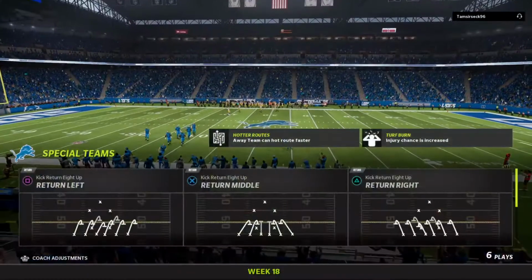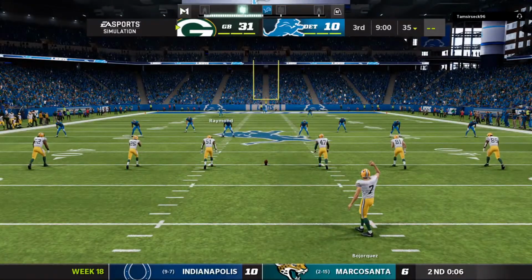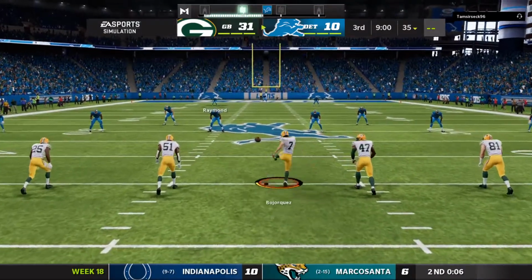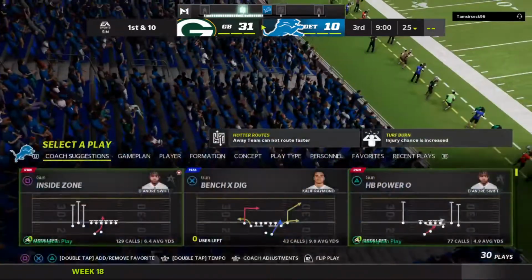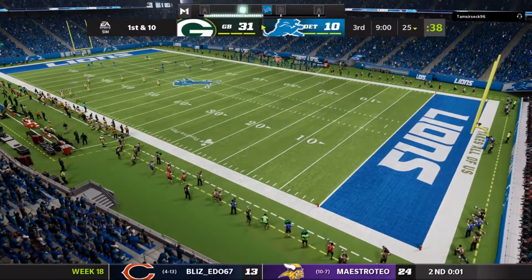Coach. All right, Coach, thank you, and we welcome everyone back for quarter number 3. It'll be Lions football to start the second half, and they trail here as we get back underway on EA Sports. And that one will bounce out of the back of the end zone, so we will start here at the 25.